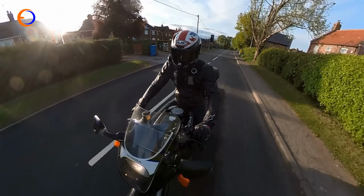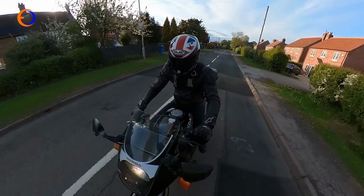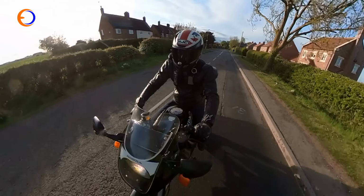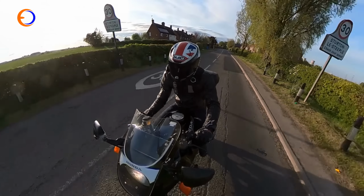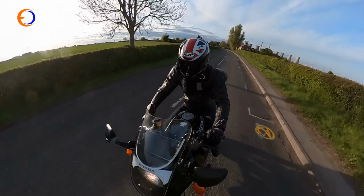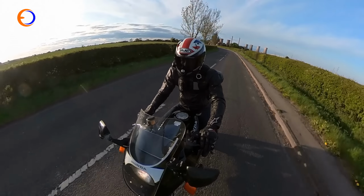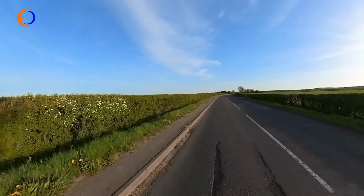The engine, 500cc parallel twin of Honda's finest 90s technology. But watch this, second gear. It's quite revvy, this thing. You see, up to 60, that's actually quite punchy for a little 500. Actually quite impressed with that.